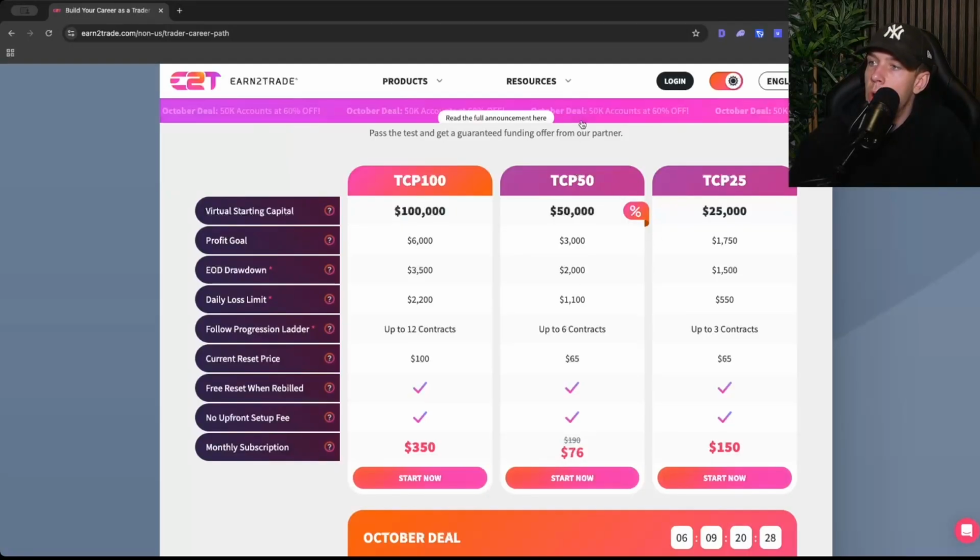Currently, at the moment, there's an October deal. So if you're watching this in October, you might want to check this out. On the 50K account, they are 60% off. It might be best to definitely have a look and see if you'd like an account like this, because the price is amazing, especially when you consider a 25K account is $150. So definitely take advantage of that if you can, because then you can scale that all the way up to a 100K account.